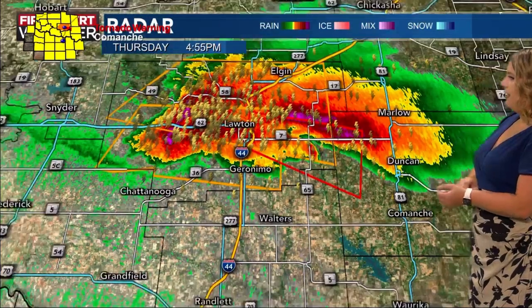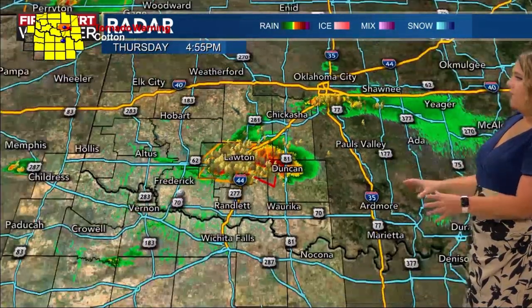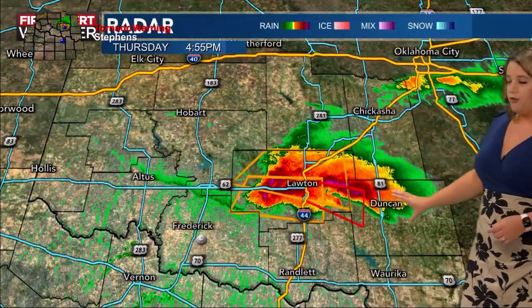So these storms are fueling off of nothing from the south of it. Walters is fine, Comanche is fine. Heads up to Marlow. Let's actually zoom out just to southwest Oklahoma, Alex, if you don't mind. Okay. So this is the entire view of southwest Oklahoma. Hobart, you guys are fine. Frederick is fine. Altus, Hollis, you folks are dry. We do have this tornado warned storm, severe thunderstorm warning.